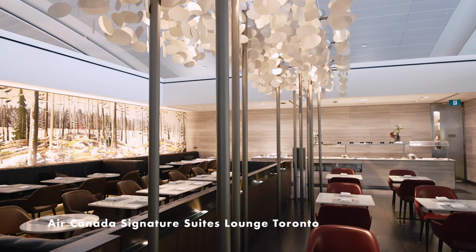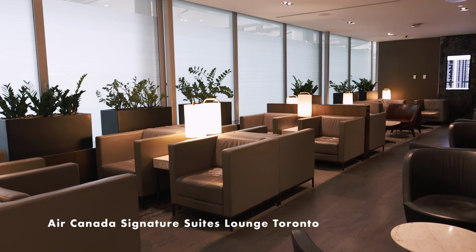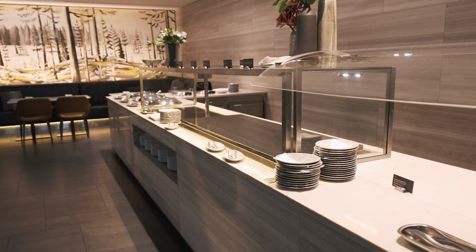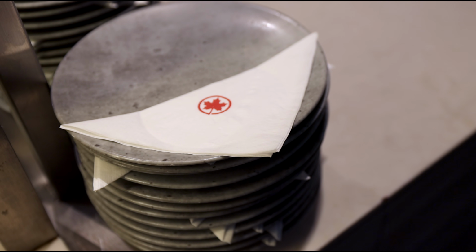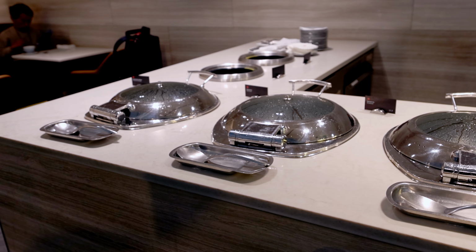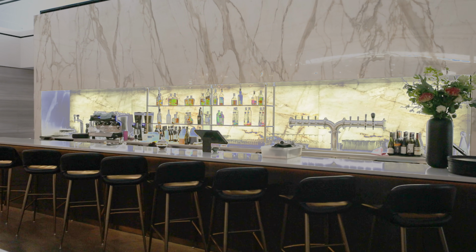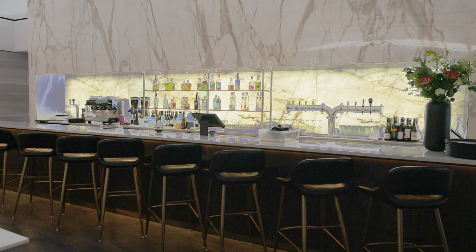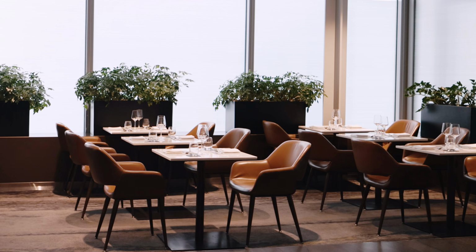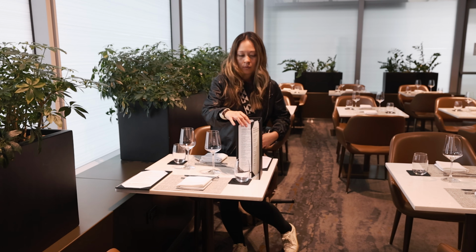The Air Canada Signature Suite Lounge here in Toronto is around 6,500 square feet, with plenty of open seating available. It's currently around 8 a.m., and oddly enough, the buffet isn't actually open. We're told that it won't be ready until around 12 noon, which is long past our boarding time of 11:05 a.m. Strangely enough though, even though the buffet isn't open, the bar is fully operational. But instead, we opt to try out their in-lounge restaurant-style area where you can order dishes made to order a la carte.